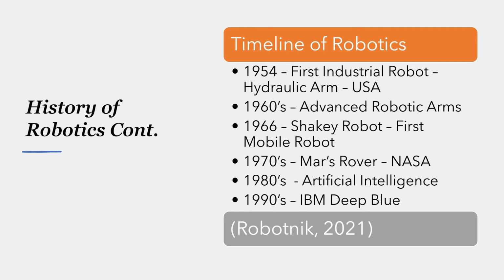Now we talked a little bit about the different types of robots from the very beginning. So we had our first robot in 1954, this idea of a hydraulic arm. It just did a very automated task, moving that hydraulic arm up and down. Very simple robot, not a whole lot of artificial intelligence or anything deep into that.